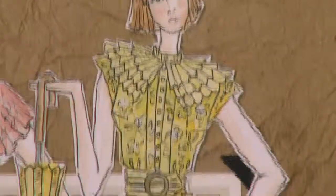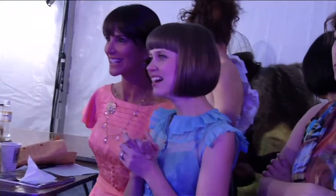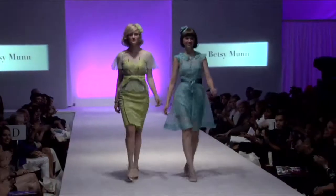Four colors, four dresses. Green and yellow for the runway. Pink for me. And blue? Well, that is for the designer herself to bring to life.